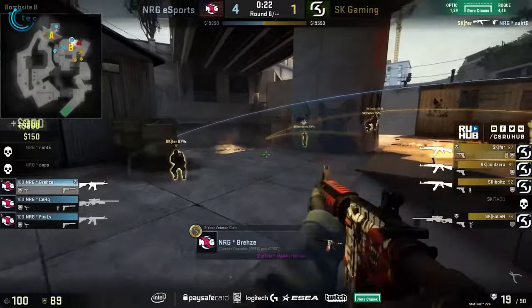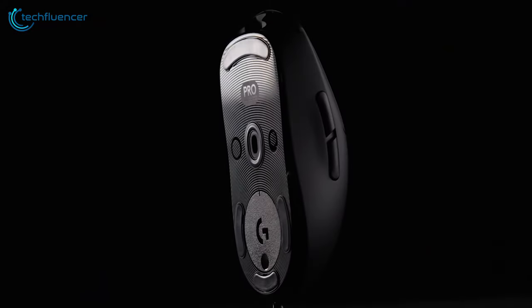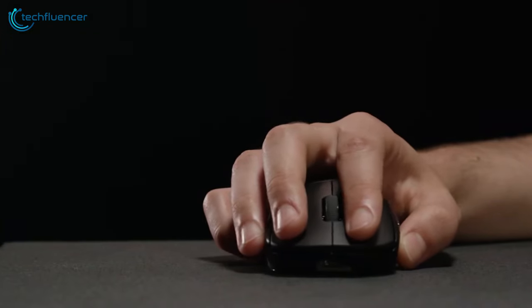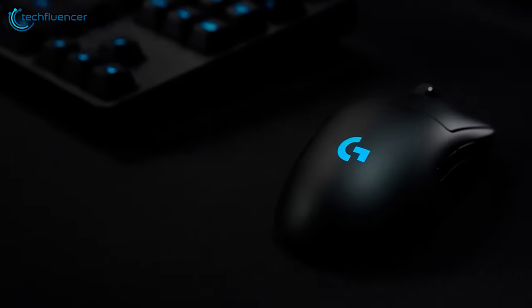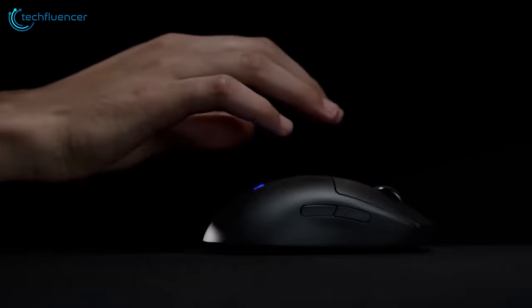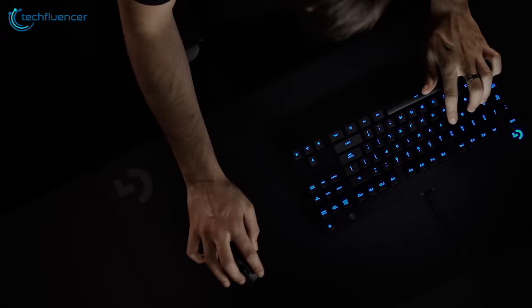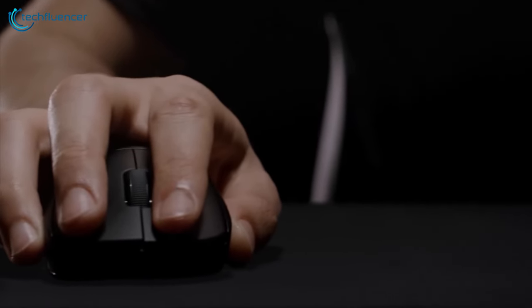Now, if you're into competitive FPS games, then take a look at the Logitech G Pro Wireless, which is specifically designed with professional gamers in mind. With its lightweight build and accurate 25K Hero Gaming sensor, this mouse excels in delivering unparalleled performance for competitive FPS games. The G Pro Wireless boasts 6 programmable buttons for more customization options to tailor the mouse to their personalized gameplay preferences.